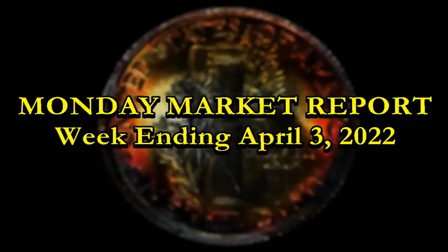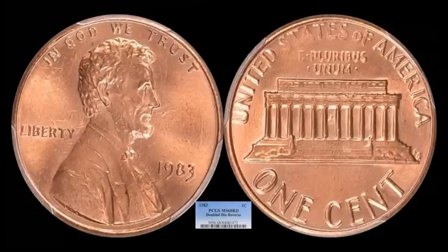So GreatCollections had just an unbelievable list. This Monday Market Report could have been 40 to 50 coins strong this week. I toned it down to just 19. Just 19, right? But these are all some of the most spectacular coins that have sold here in the last seven days. Let's go ahead and take a look at the first coin here, our feature subject coin.